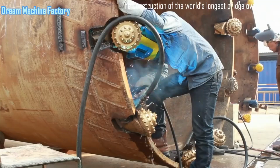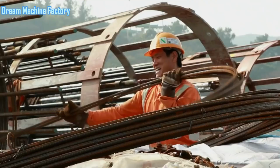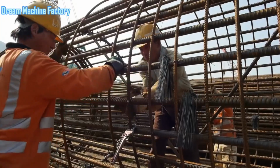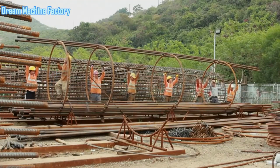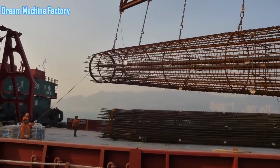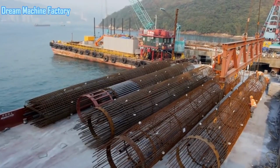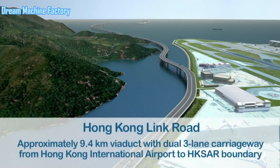The construction of the world's longest bridge over water, currently underway in the Pearl River Delta, marks a monumental engineering achievement. This 50-kilometer-long bridge is designed to connect Hong Kong, Macau, and Zhuhai, forming a key part of a larger infrastructure project that aims to integrate the cities of the Pearl River Delta region.